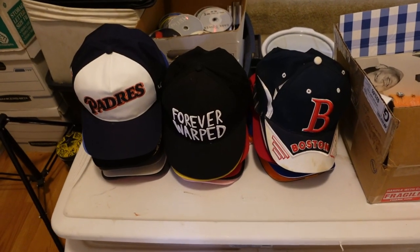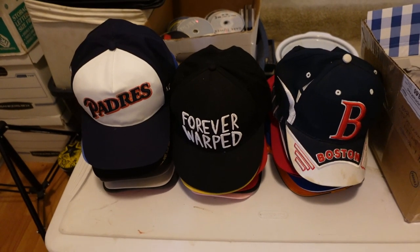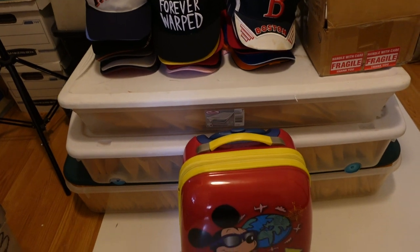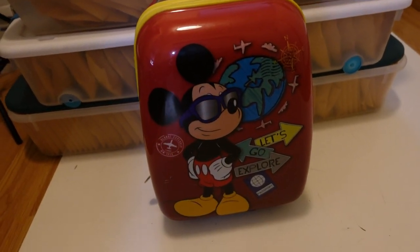All right, we're back up to three stacks of hats. We listed about 15, or got 15 photographed. We're still working through them, but we've got three stacks again. I did donate a bunch of stuff, or I've got it in the car to donate this afternoon, but I was debating, should I donate this?